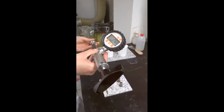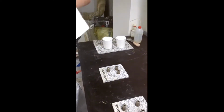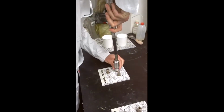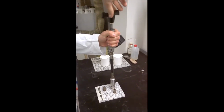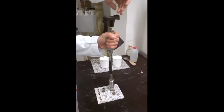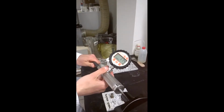In the first test, the adhesion is 2.08 megapascal. In the second test, the adhesion is 1.74 megapascal.